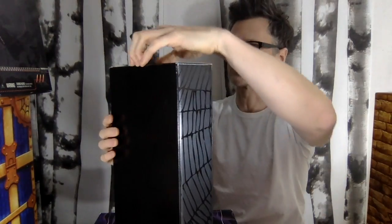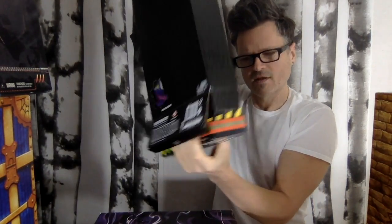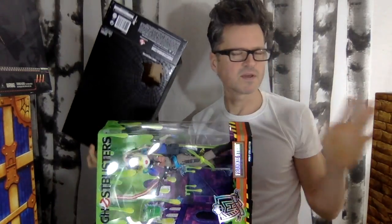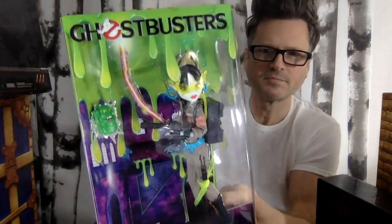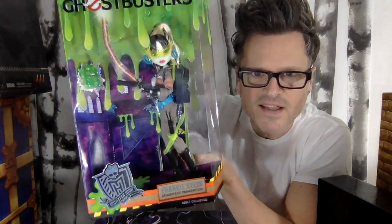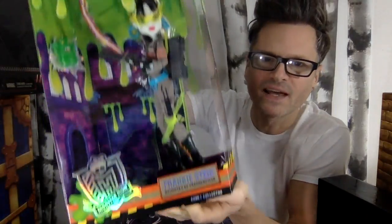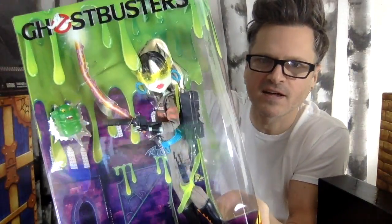It's easy. Let's do another one of these small ones. This is a special Monster High, one of the last Monster High, probably the last. There were two the year that this one came out. I believe this came out the same year as this set. And it is a Frankie versus Ghostbusters. So that's really cool that they made her a Ghostbuster, two awesome Mattel properties at the time.